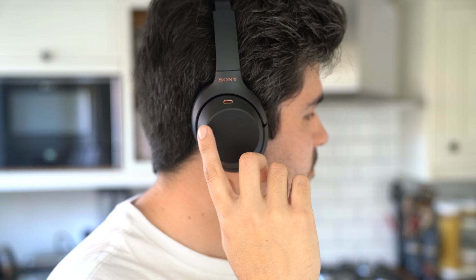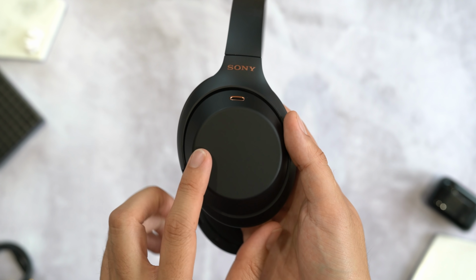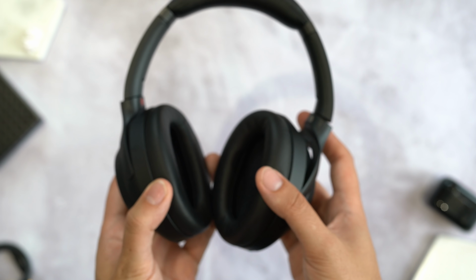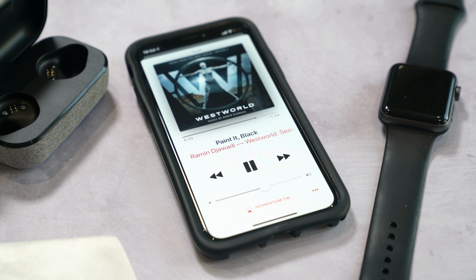Functionality-wise, both products have touch controls, although in slightly different ways. The Sennheisers operate with a single touch on each earbud, whereas the Sony sport this whole swiping gesture system, which you do on the right ear cup. Whilst the gestures are pretty futuristic, the ear cup pad is pretty unnecessarily large, so it's way too easy to accidentally pause or skip track or whatever by accident. I also love that the Sennheisers pause playback when you remove one earbud, so that's another massive tick for the Sennheisers here too. It's something that you don't actually see on true wireless earbuds all that much.